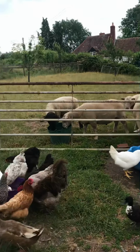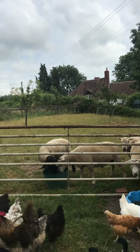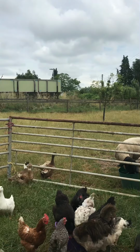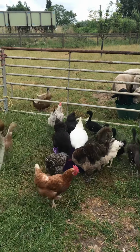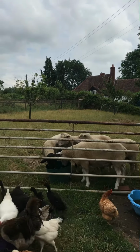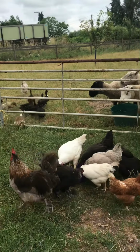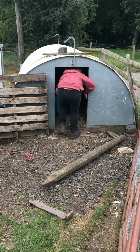You see they're gated off, they can go under their gates, but Granny doesn't like the rams, and the rams were brought in just to eat the grass. So we fence them off so that Granny can come in unharmed and shut the chickens in at night. We've got feed in there, water in there, we need to fill the water bowser up today. Rams will be coming out later this week and there'll be another video about them. Charlie's the smallest, so he's nominated to go in and collect the eggs.